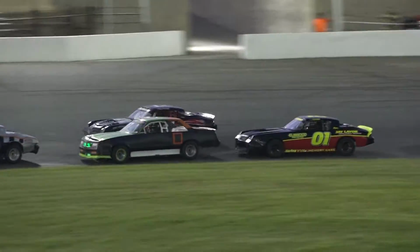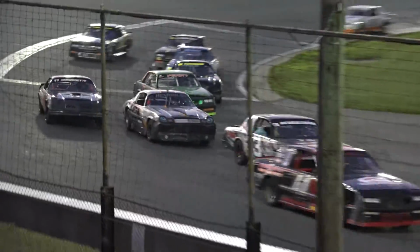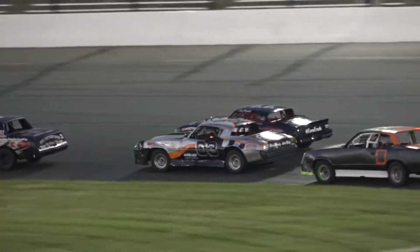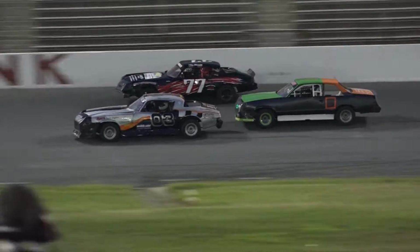Massa with a run down to the inside of Bergstrom. Bergstrom gets sideways, bounces off the outside door. Helger South Coast Power Equipment number 41. But Massa is able to keep it strong, keep it pointed straight, and takes over the point down the back straightaway. Bergstrom settles in for second.